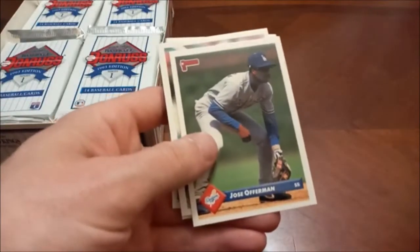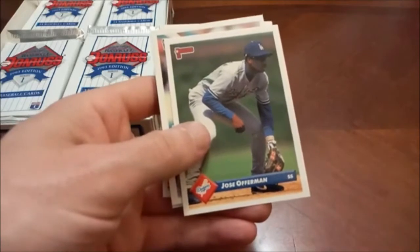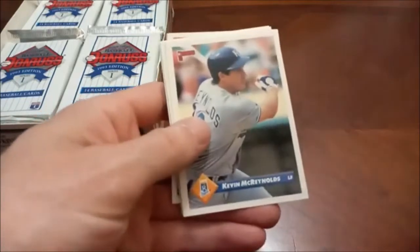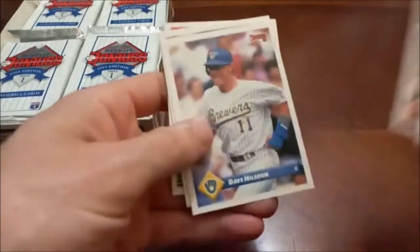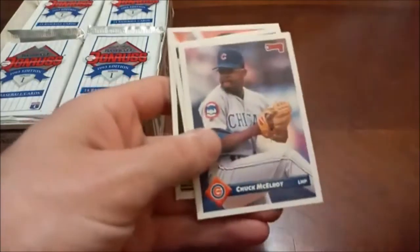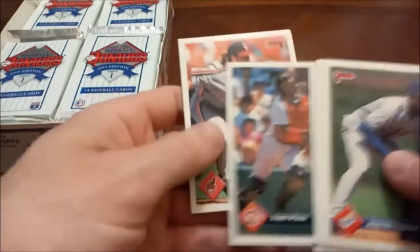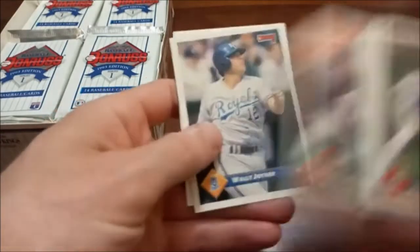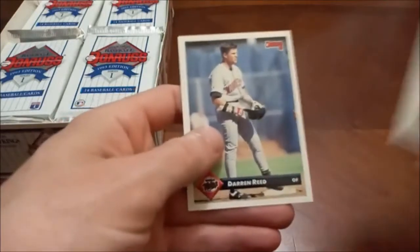There's been some other guys too. Jose Offerman. So for those that don't know, his daughter was the WWE ring announcer JoJo Offerman, who is now with Bray Wyatt. Doubles in this pack. That's unusual. Wally Joyner there. And Darren Reed finishes that pack off.